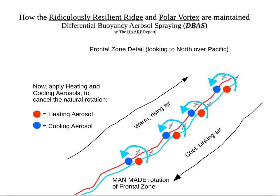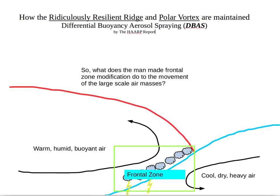So more and more of this is put in position, creating this man-made rotation of the frontal zone. And the differential buoyancy aerosol spray can extract more energy from nature than was contained in the powders. And that's why it took so long to make this work, because of the supercomputer software and the Doppler radars and the satellite detection. So what does the man-made frontal zone modification do to the movement of the large-scale air masses?